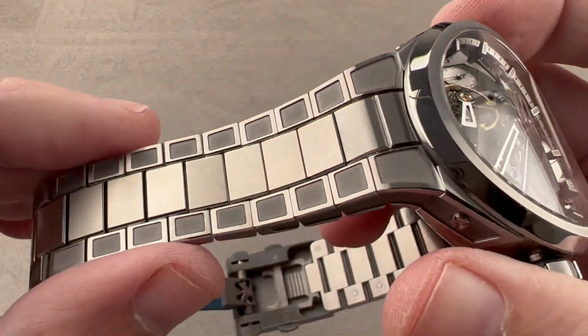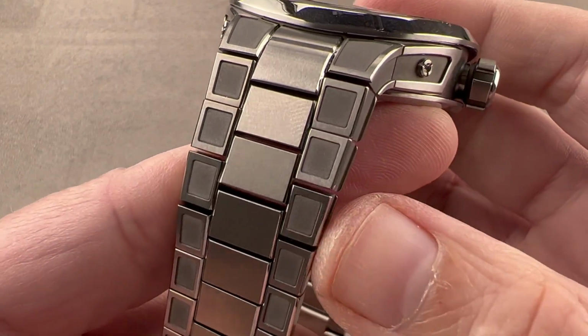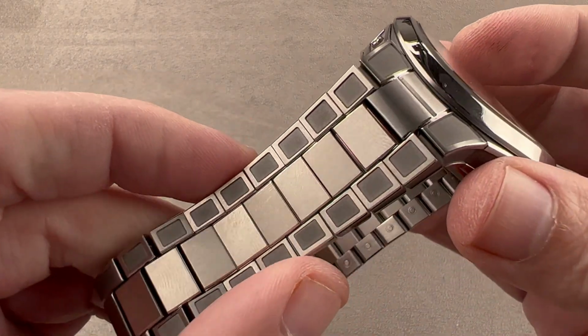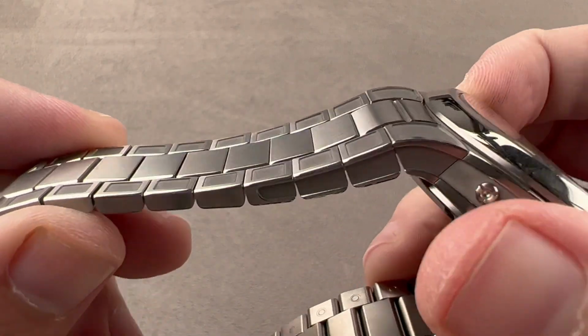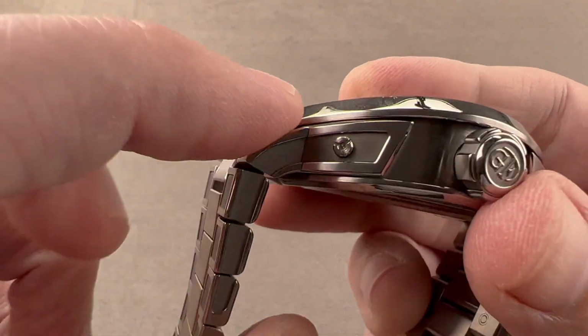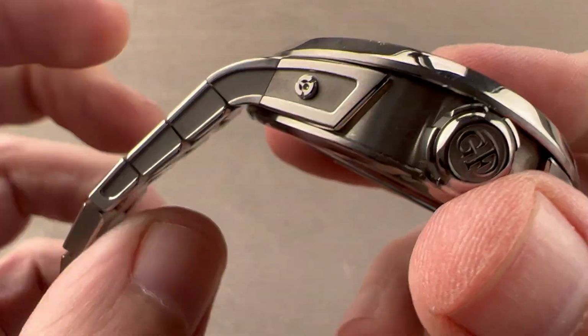Now, this watch has Greubel Forsey's new integrated bracelet. You can see that there are some tonal and finish contrasts between the darker media blasted and satin finished components that are a bit lighter. There are also several different focal planes. You can see there's a little bit of polished highlighting on the edges of both the center and the flanking links, and the Greubel Forsey case hollows extend slightly into the links that trail the lug junction.